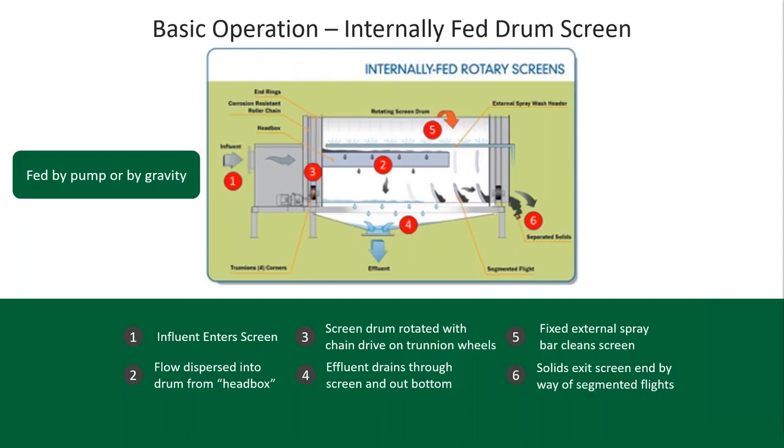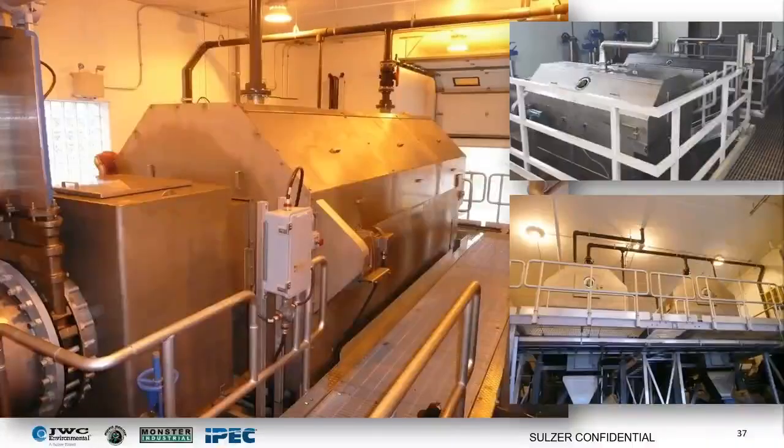So let's illustrate the flow pattern through a drum screen, okay? The flow enters from the left-hand side. It's either pumped or fed by gravity, and goes into the distribution box, and then it flows out over either side or a single side onto the drum where the solids are separated, and the screened effluent flows out through the bottom, as these screened solids are then augured out from left to right until they exit the drum on the far side. So it's very simple and effective. And here we can see the indoor installations that we mentioned earlier.